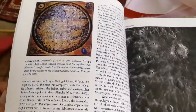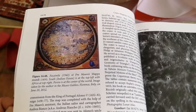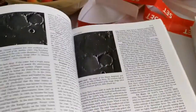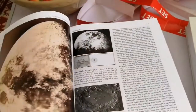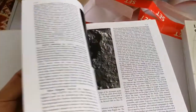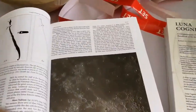Oh, that's Idrisi's map. Persia is at the center of the world. Yeah, that was the idea. That is even now the idea. All the wars are because of that. Center of the world. The prime meridian once was, for a long time, there. Read the old geographical books.